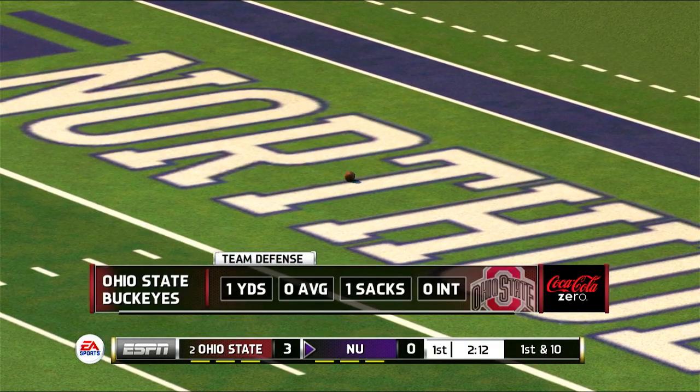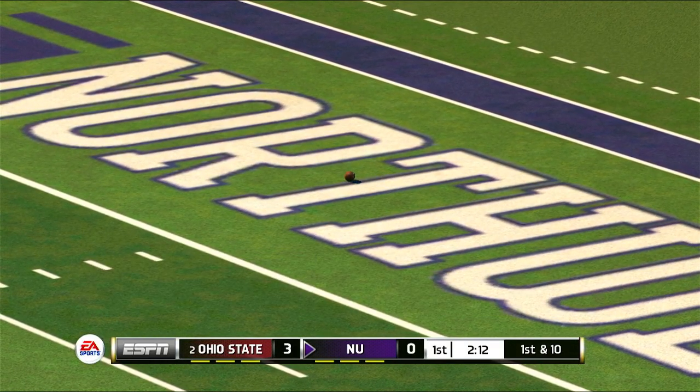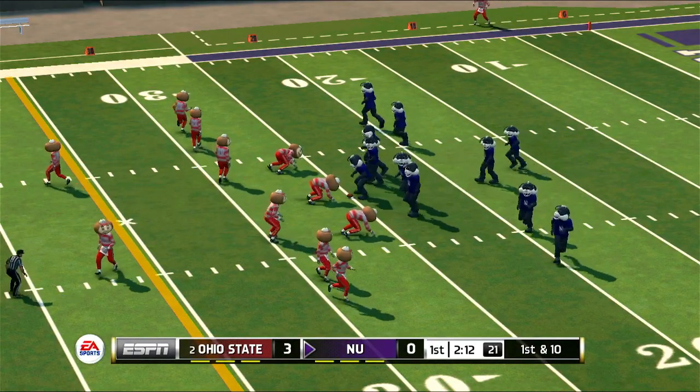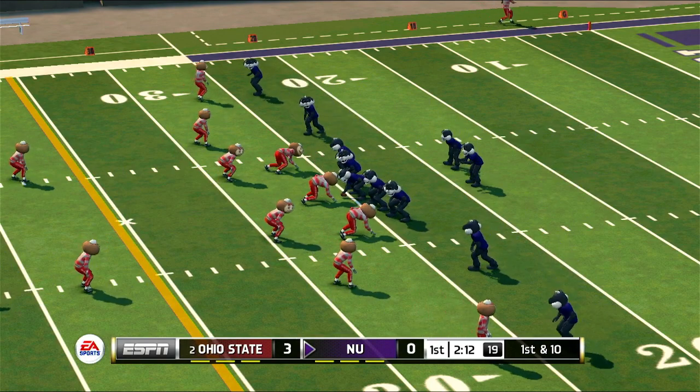Yep, it's early, but they are in control of this game. The defense seems to have a very good feel for what they're doing out there. The offense moved the ball down the field. Special teams, everything right now is really in sync for this team.